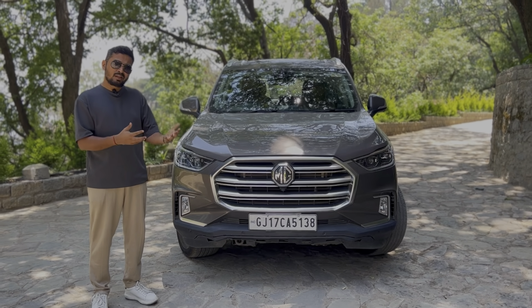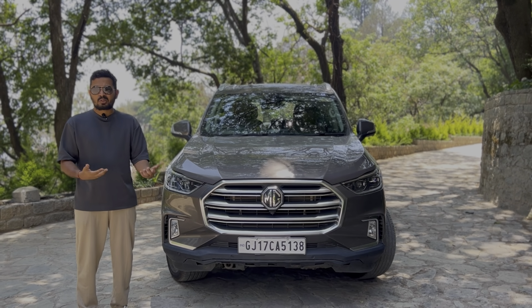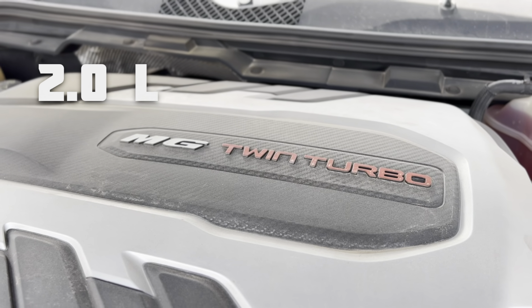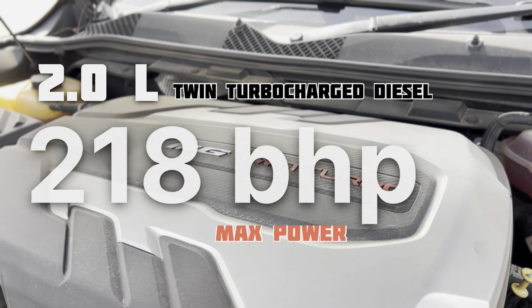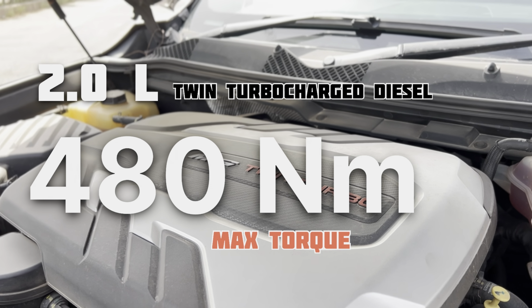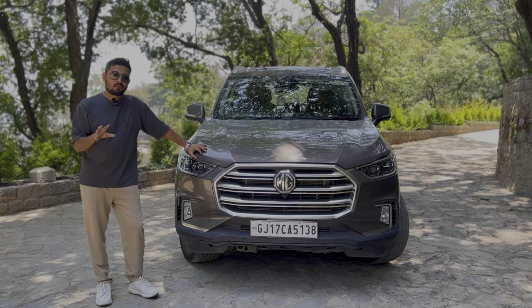Now, in Saudi Arabia, this car is sold under the name of Maxus D90, which is then built by MG for India. It gets a 2-liter twin turbocharged diesel engine which produces 218 bhp and 480 newton meters of max torque, apparently, which is pretty powerful for its segment.